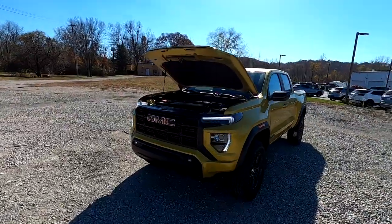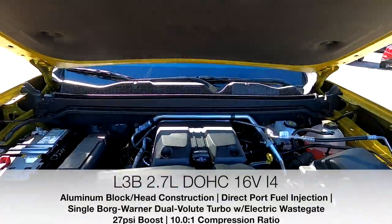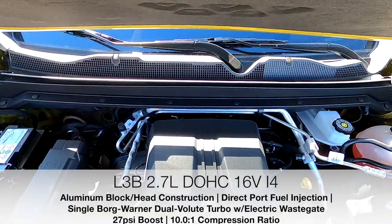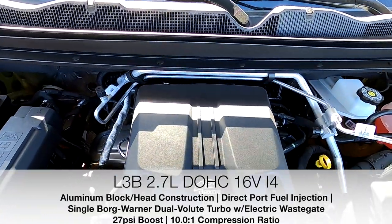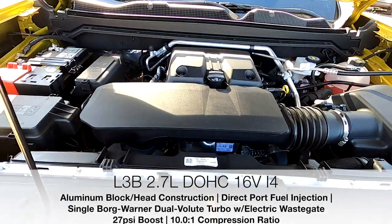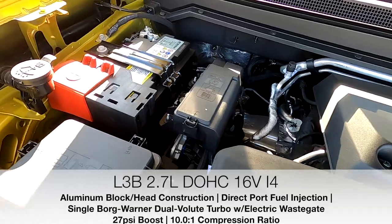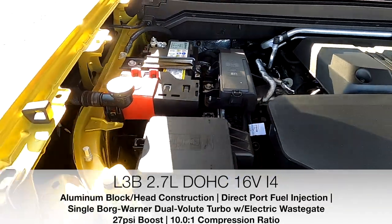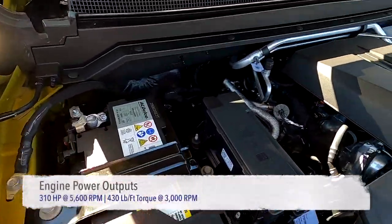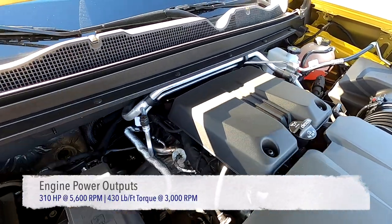Power comes in the form of GM's L3B 2.7-liter dual overhead cam 16-valve 4-cylinder engine with variable valve timing and variable valve lift. This engine is a gasoline direct injection and features a single Borg Warner dual volute turbocharger with electronically actuated wastegate and 27 psi of boost and a 10.0 to 1 compression ratio. This engine creates 310 horsepower at 5,600 rpm and 430 pound-feet of torque at 3,000 rpm.